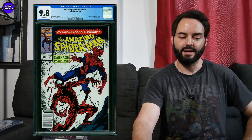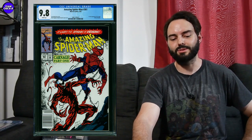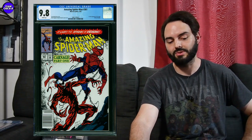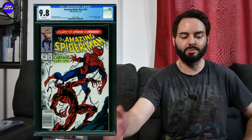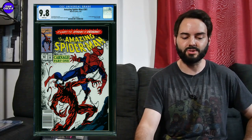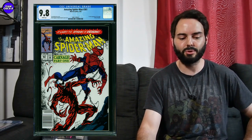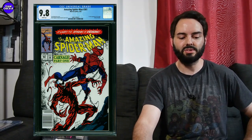Next one, Amazing Spider-Man 361. I like this one in the newsstand as well. Similar reasoning to a Spawn #1 or a New Mutants 98. Early 90s book, super heavily printed. You go for that more rare newsstand in a 9.8. It's a pretty great collector item. Great cover on a first full appearance of Carnage. So, the secondary Harley Quinn keys, I guess you could say.